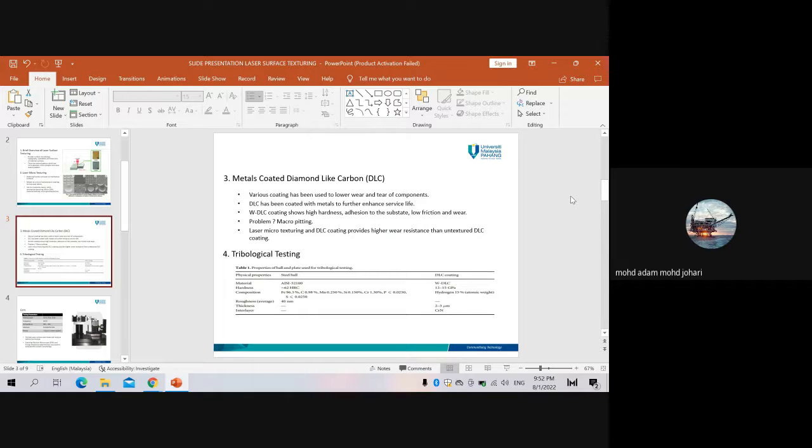Various coatings have been used to lower wear and tear of components. Diamond like carbon has been coated with metal to further enhance the service life of components, for example, components in automotive and also cutting tools. Tungsten diamond like carbon coating shows high hardness in addition to the substrate, low friction and wear.